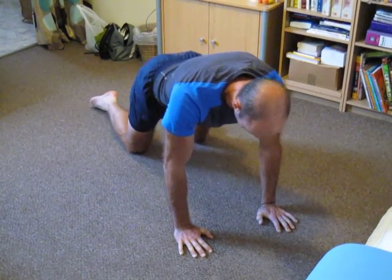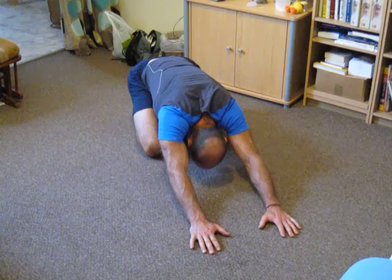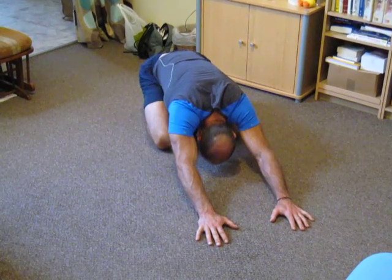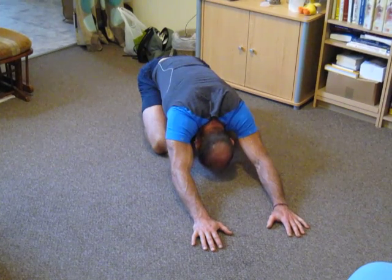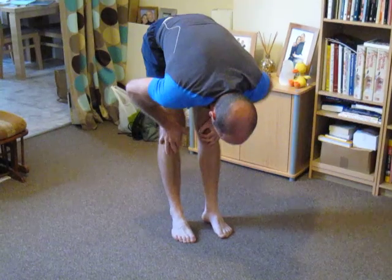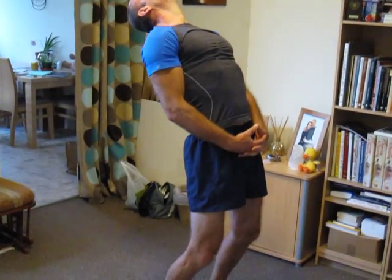And then from this position here, I prefer to have my legs slightly apart. And I like to do this stretch. And then put it back into this position here. Coming up. And reaching out.